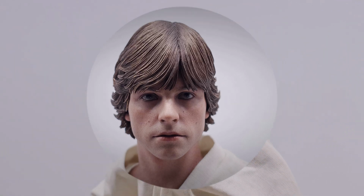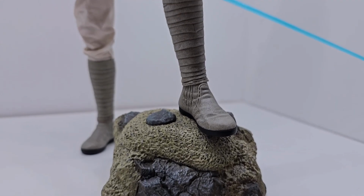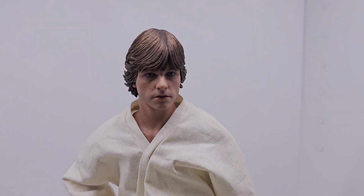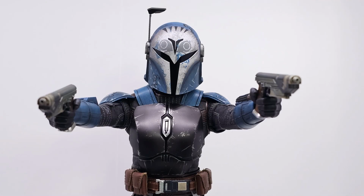Now this is my farm boy Luke, and I know that for a lot of people this is a chase figure, and while this is a great figure, don't get me wrong, comes with some great accessories, including his little blaster shield, helmet that he's got, and that little training device that he has in A New Hope, I would say wait for this guy to be reissued. I think we'll see him again, especially around the 50th anniversary of A New Hope, and I would not be surprised if we saw him.